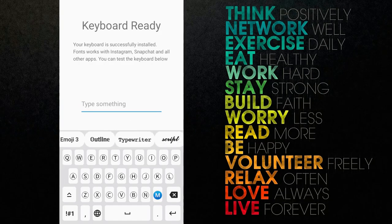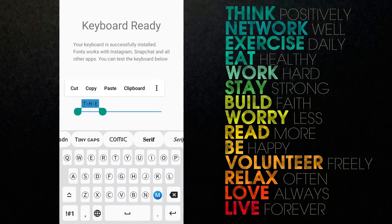Basically, you are given the option to choose from about 30 different font styles. So let's say I go with this particular one. This is how I'm going to write. So basically, you can write over here, and then you select and copy this particular text, and you paste it wherever you want to paste it. But what if you want to use it straight away?